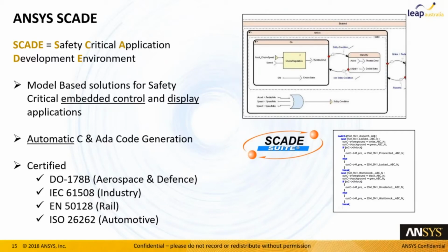And the best part is that it also creates all the documentation for the certification process. Once you generate the logic, the code itself gets built, and then the documentation gets done. This part is quite important, and you save up to 50% of the time of embedded software development for safety critical applications.